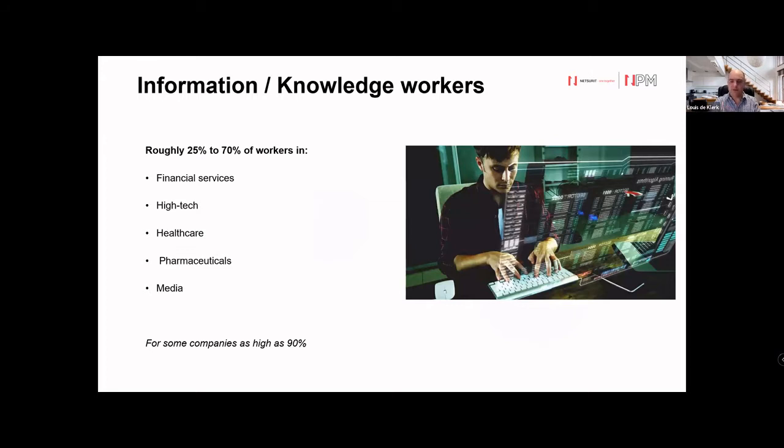Now, there are so many different types of people and roles out there. But just for clarity, this morning, we're going to focus on information or knowledge workers. So that typically means people working on computers as the primary type of job or work that they do. And of course, as I take it you all know, being on a Zoom call this Monday morning, almost every industry out there has a fair percentage of knowledge workers.